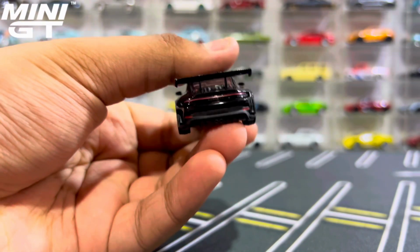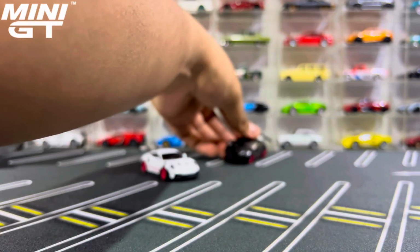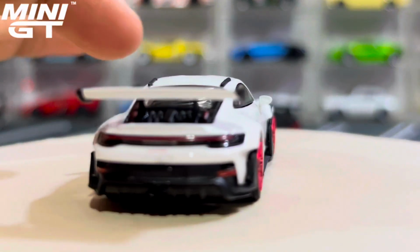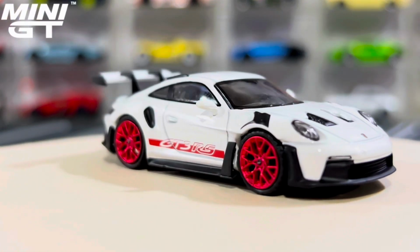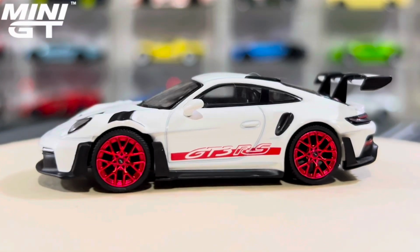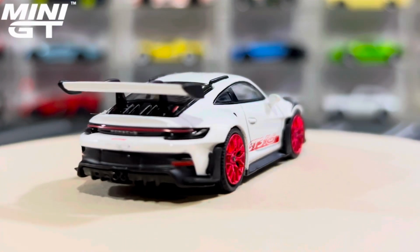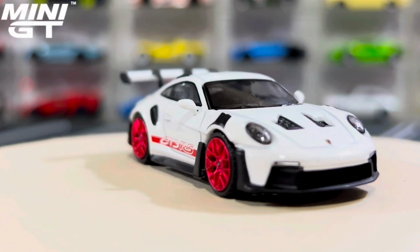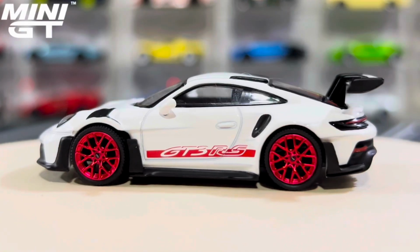Just that this one is fully colored in black, which is absolutely nice. I guess we shall start off with the white one first. So what happened was, I did manage to buy this car at its regular price, which, if you ask me personally, in Malaysia costs around 50 Malaysian ringgit, which is equivalent to, I think, around $8 or $10, somewhere there. And yeah, it's somewhere around $10 to $11, I think.